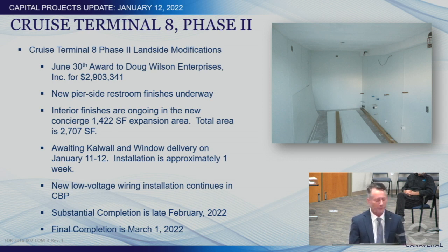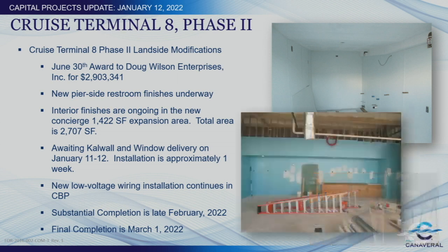That third bullet point down, interior finishes are ongoing on the new concierge expansion. So we added about 1,400 square foot to an existing part of the structure for a total area of just over 2,700 square foot. That would be for their concierge space. We are awaiting what's called cowl wall, and I'll show you exactly what that is in the next photo. It was supposed to be here yesterday and today. The truck broke down in Georgia, so it's going to arrive tomorrow. It will be installed next week.